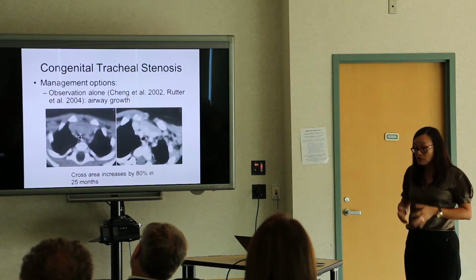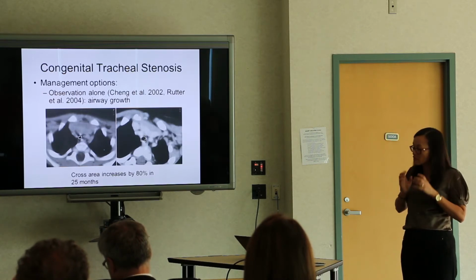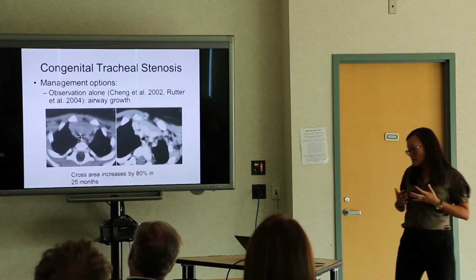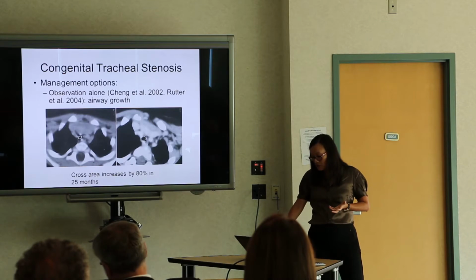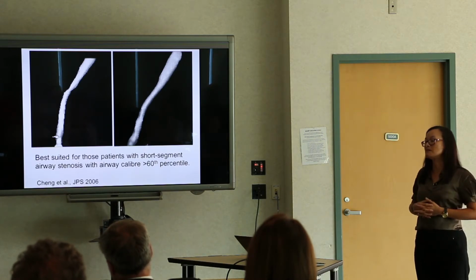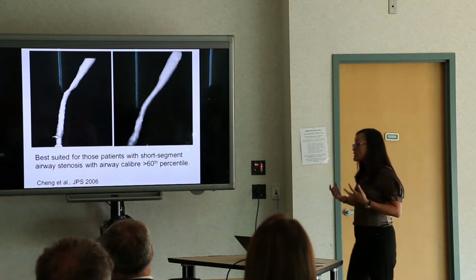You can do nothing, and you can just hope and wait for the child to grow to see if the cartilage will increase in size sufficiently for them to outgrow the limitation of the narrow airway. And certainly it is possible for them to outgrow it because we know the airway grows. It grows at a relatively fast rate, relative to their body surface area. However, this is only a feasible option if you have a very short segment that's involved, and if the caliber is not already so narrow that you're already obstructing your airway.